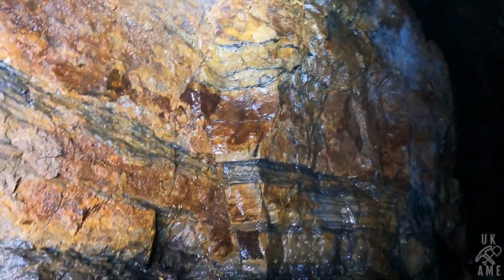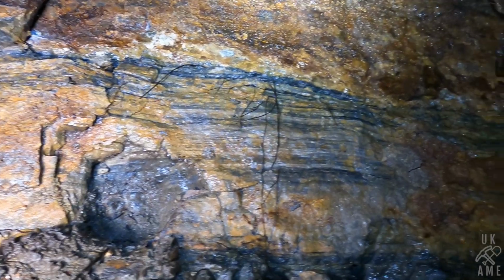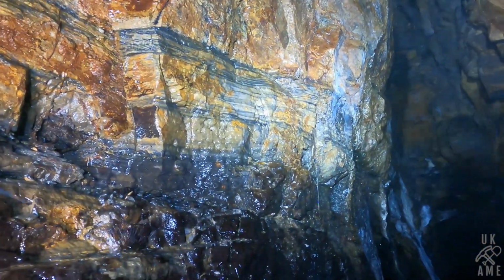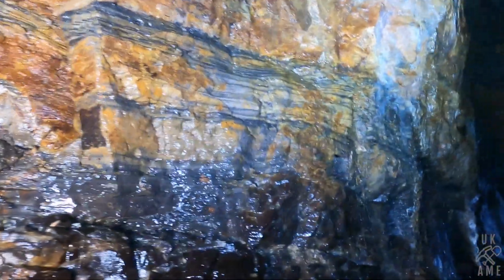These patterns here on the left hand side, it's got quite a lot of iron. Black patterns. That's weird. I've never seen that before. Well, iron stains. I've come through here before, but not recently. Iron in the rock obviously. Not sure what that is.